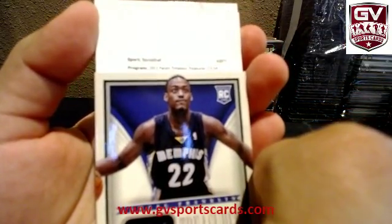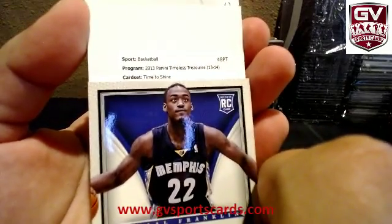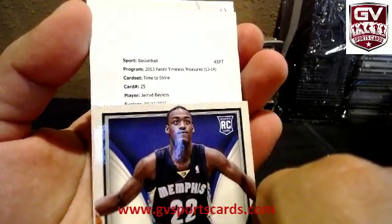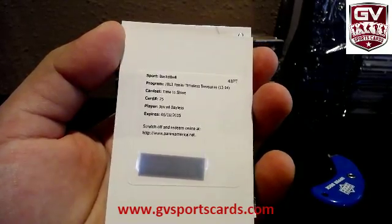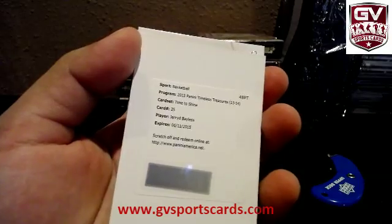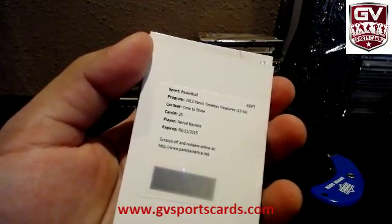Panini Timeless Treasures, 13-14, Time to Shine. Card number 25, Jared Bayless. Jared Bayless, see what team he's on here. For the Grizzlies, back-to-back.